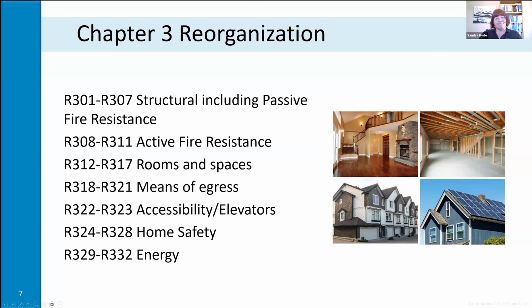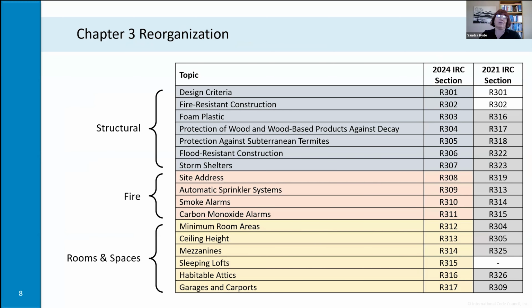So those are the things that are currently in chapter 3 and the general organization. A little more detail about that. The location that you got, what the wind speed is for the local area, the snow, other structural criteria or energy, it was in section 301, still in section 301. And then the information for townhouses and two-family dwellings that was in section 302 about fire resistant ready construction, it's still in the same location.